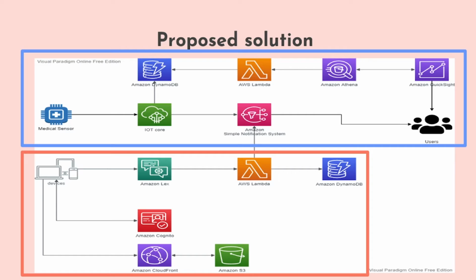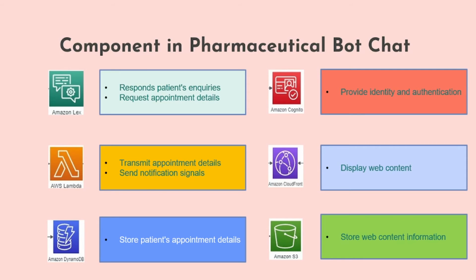For each system we use several web services from Amazon Web Services, and now I'm going to talk in detail regarding each of the services in each system. So the first system is the pharmaceutical chatbot system. The first component or web service we use is Amazon Lex. Amazon Lex is used to provide a chatbot service, and the main function of Amazon Lex in our project is to respond to patient enquiries and request appointment details from patients, such as patient name, appointment date, and appointment time.